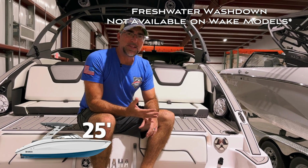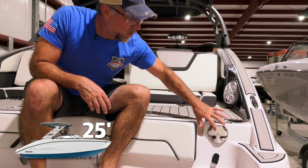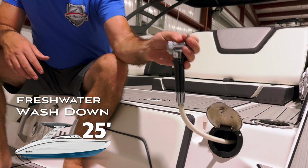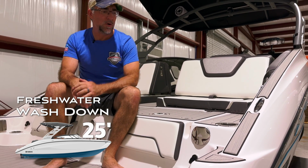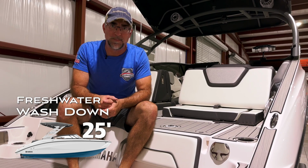On 25S, SE, SD, or any of the Wake models, you'll notice back here on the back there's this little chrome cap. This is actually a freshwater washdown. So if you want to rinse off after you've been out in the salt water or whatever the case, that comes standard on all those higher line models. You will not find that option on the 22-footer.